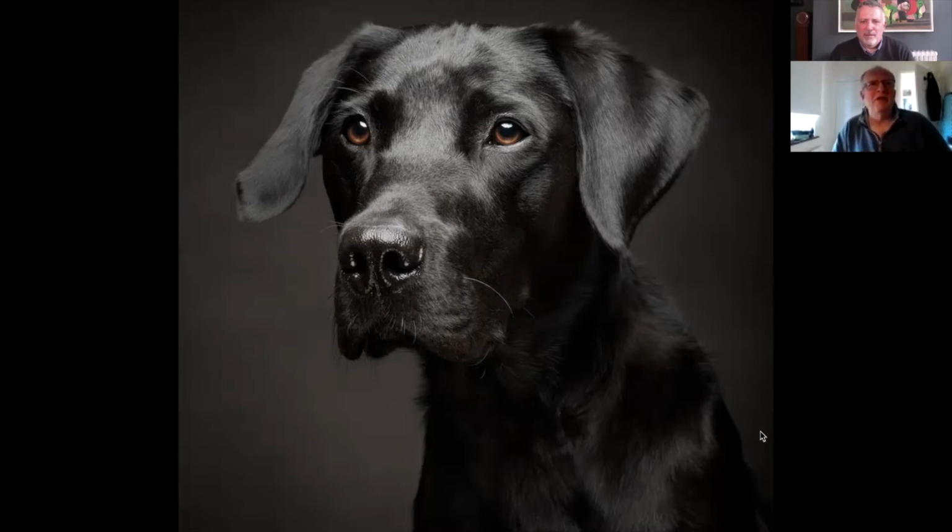And also, if you look on his nose, he's got a little hot spot on his nose. That was just pulled back a little bit. It was a little bit too shiny, a little bit distracting. So we just pulled that hot spot back a little bit, so it just blended in a little bit better with the rest of it.